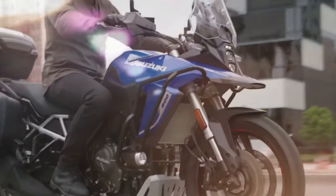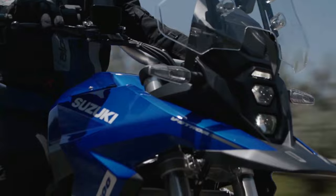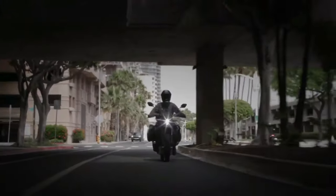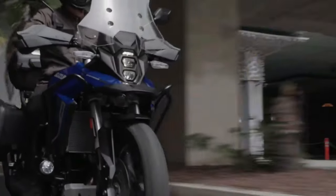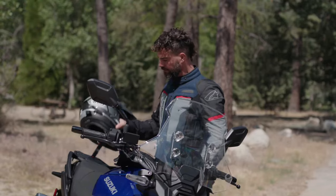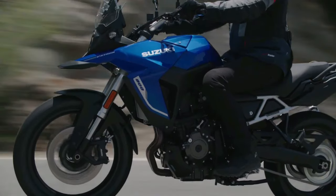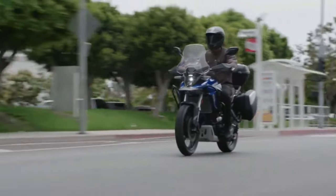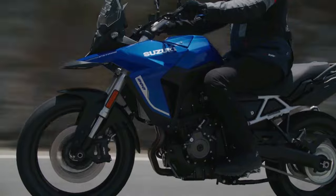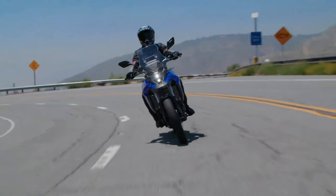The rear monoshock is adjustable for both preload and rebound. Braking duties are handled by 310mm dual discs at the front and a single 260mm disc at the back. The brakes come with dual channel ABS as well. The bike rides on 21-inch front and 17-inch rear spoke rims shod in Bridgestone AX41 off-road ready tires. Powertrain of the Suzuki V-Strom 800D Rally Edition.